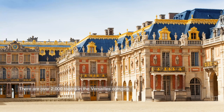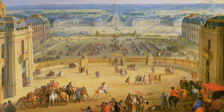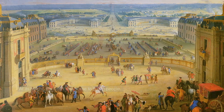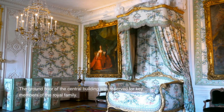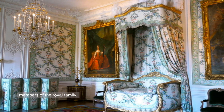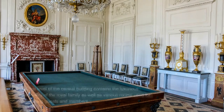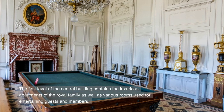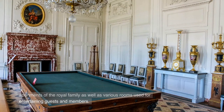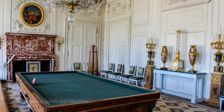There are over 2,000 rooms in the Versailles complex. At its height, the court was home to 5,000 people. The ground floor of the central building was reserved for key members of the royal family. The first level of the central building contains the luxurious apartments of the royal family as well as various rooms used for entertaining guests and members.